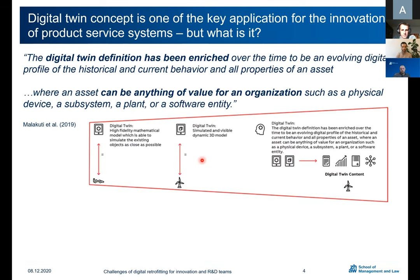The digital twin definition has been enriched over time, or let's say enlarged, so you can understand different things under a digital twin. First of all, it's no longer a given that it has to be a digital representation of a physical asset. It can be a digital representation of anything that is of value for an organization. That can be a physical device, a subsystem or a plant, but it can also be software, or even a process. Especially if you're talking about services, which don't have physical devices included, then of course it is only a process. For example, it might be a value stream.